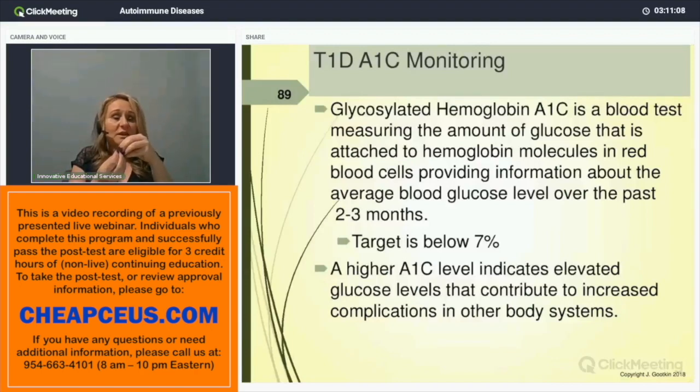It's looking at the hemoglobin with the glucose attached, and it produces a reading of how much is attached. So how much extra was left in the blood gives us an idea over the past several months how the management of the glucose has been. That's why it's over time, because some of those red blood cells are still circulating for 2 to 3 months. The National Diabetes Association says the target is below 7%. They say that many individuals struggle to actually achieve that, but that is the goal.